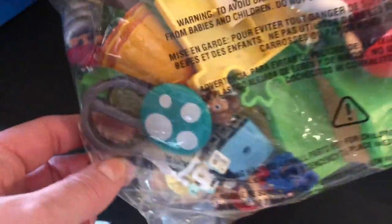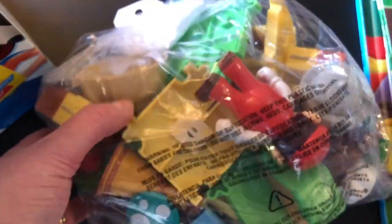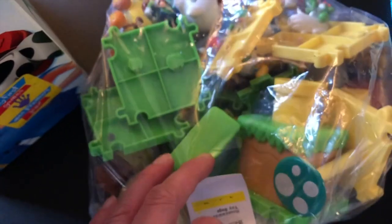It was $3.99, and hopefully you can see through the bag there. It's just like a whole Mario land, it looks like. Oh, look at that. It's got all the figurines. It's got mushrooms. It's got Mario. Just a ton of Mario stuff in there. It's almost like a little Mario setup or land, or not sure exactly what it is, but super, super cool.